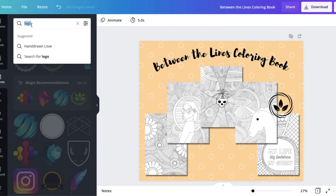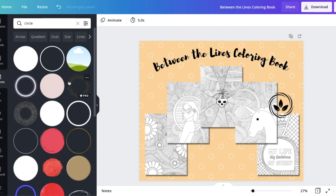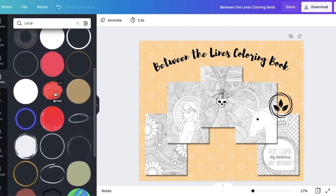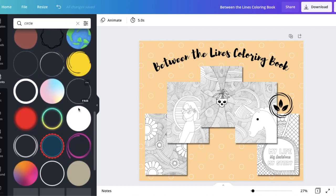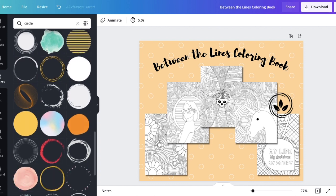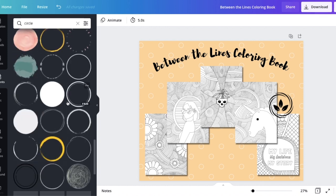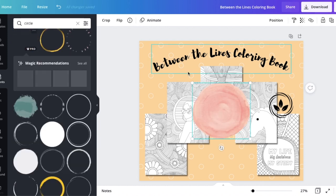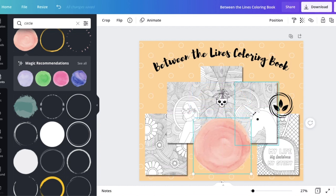And now that I'm still in Elements, I'm just going to quickly type in circle or something like that. And I kind of like, we have watercolor circles. These are pro members, but we also have good free ones. And I'm trying to find something that will go along with this style, because I just want something basic to put on the fact that this is a digital download item. And I really like this one. I kind of like this one, even though the color might not match, because we have a very similar color in the background already.